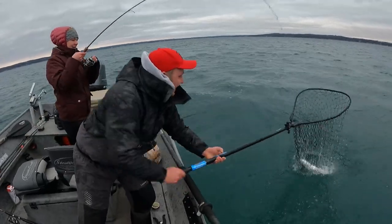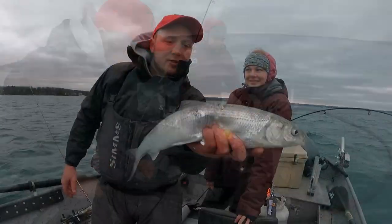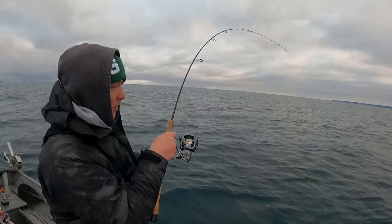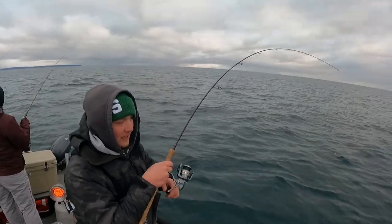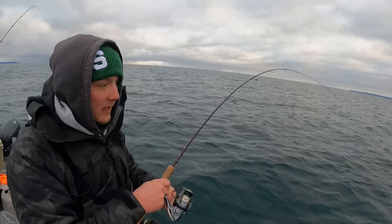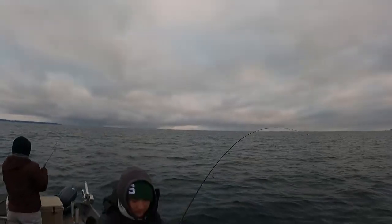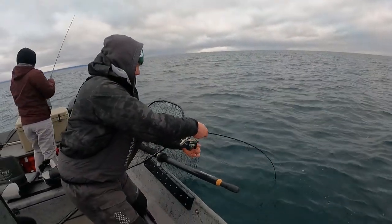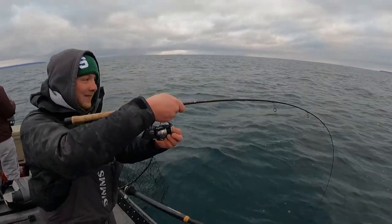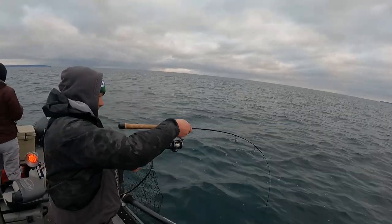We're fishing these points and just moving around till we find fish. The schools are moving in and out, and we're just getting at them. Oh, he feels decent. I don't know how big he is, but he's got some weight to him. Do you feel better than the last one? It's hard to say yet. He's just dogging. Not yet, boys. Screaming dog, baby. I'm not coming in yet.